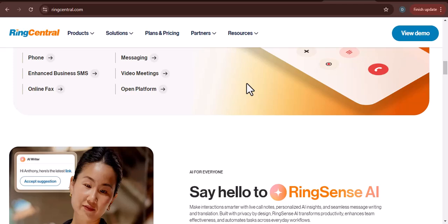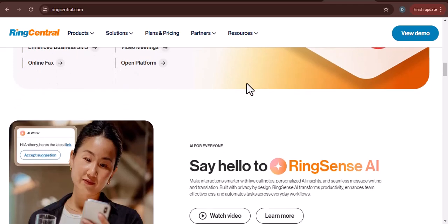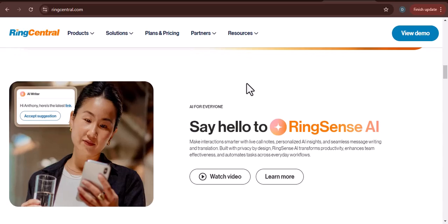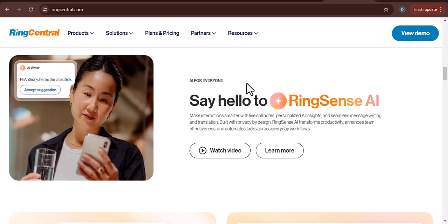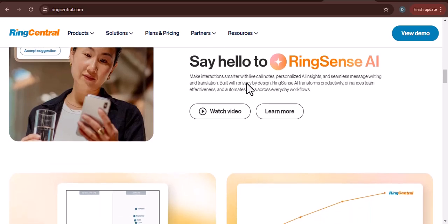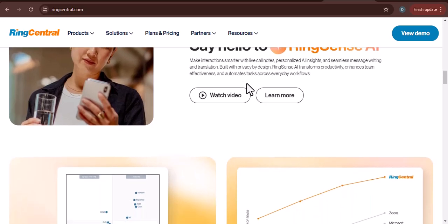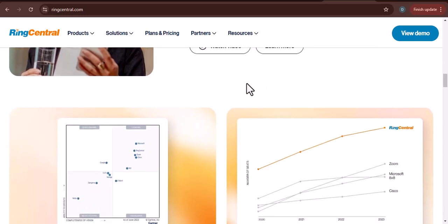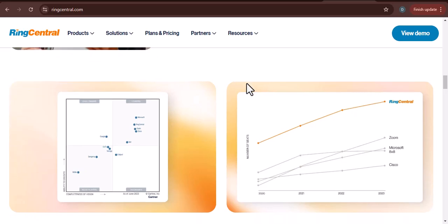How does RingCentral call tracking work? Create call tracking numbers. To start tracking calls, you'll need to create unique phone numbers within your RingCentral account. These numbers can be local, toll-free, or vanity numbers. Assign numbers to marketing channels. Once you've created your call tracking numbers, assign them to specific marketing channels.